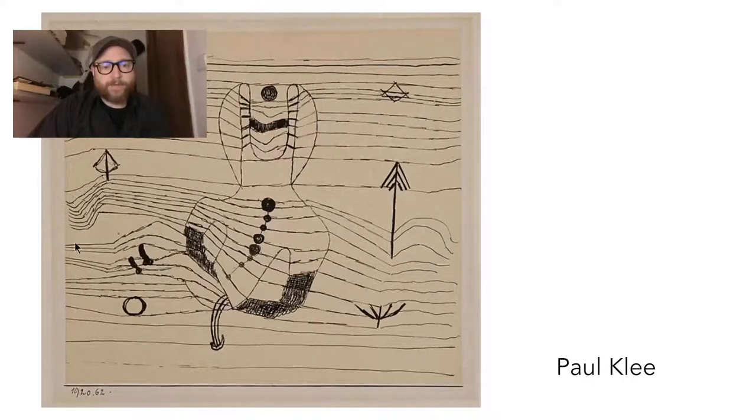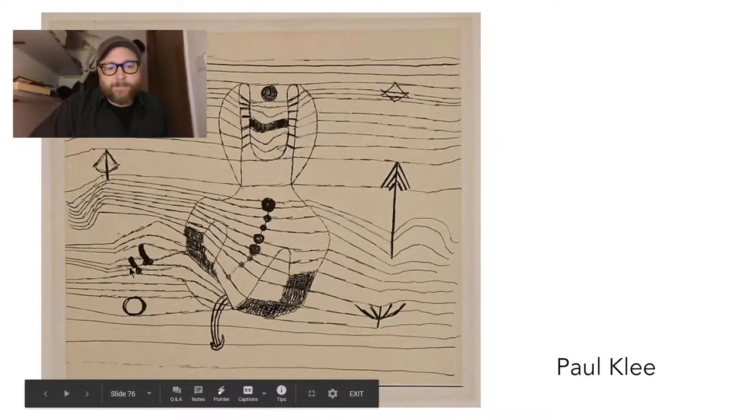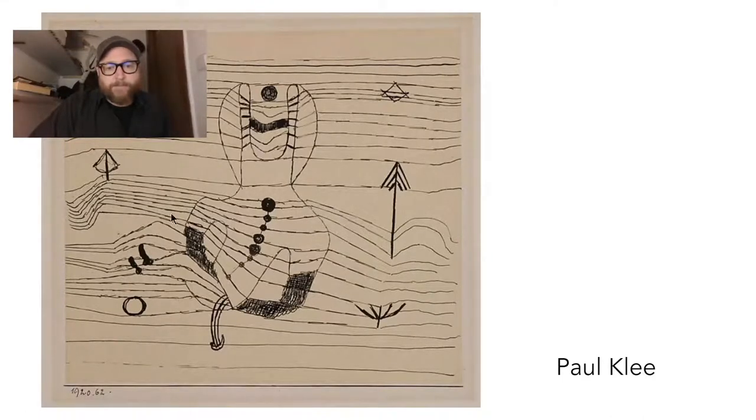Paul Klee, of course, always known for drawing like a kid, right? But also an important, I guess we could call him a surrealist as well, making these really whimsical landscapes with these figures inside of them. Very simplistic, but they make sense in a very odd way. Look how little those feet are. You know, there's a little ball there.